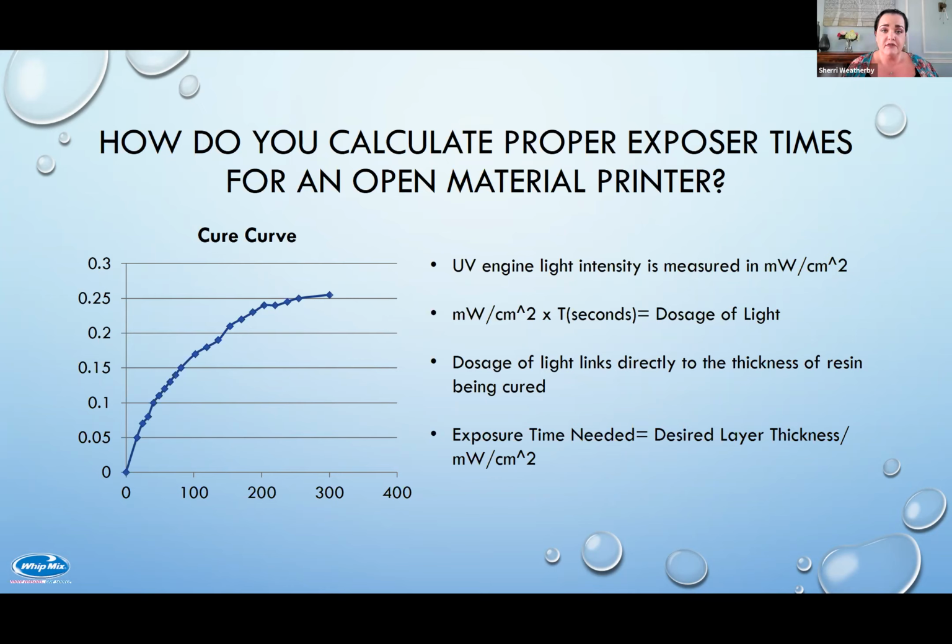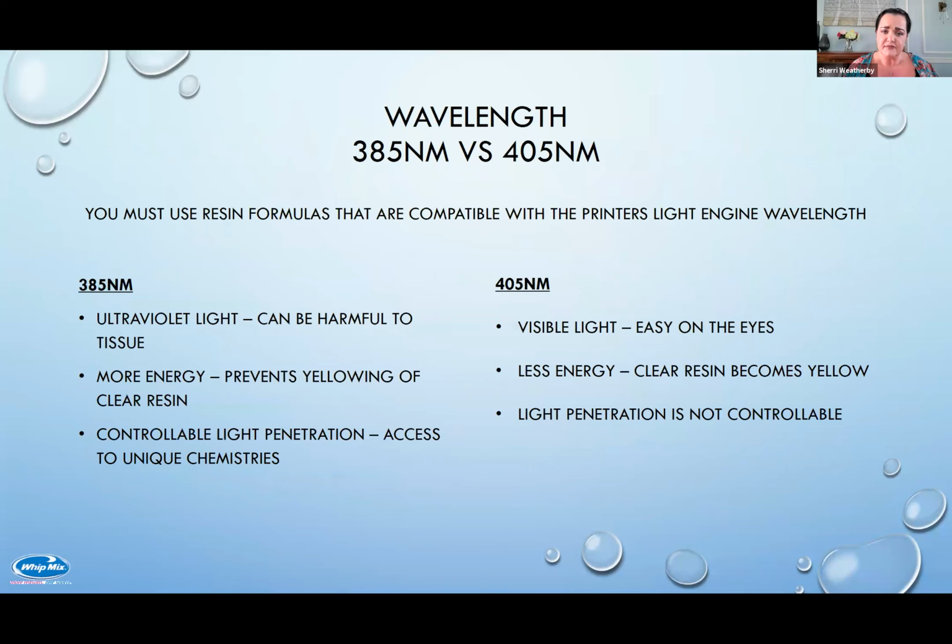If there's not a material file, they can either send that to us and we will calculate the material file for them, or Corey will hop on, or Evan, and teach you how to do this using this formula. So there is a pretty cool way to think outside of the box with different resins with those open material printers. So, 385 versus 405.